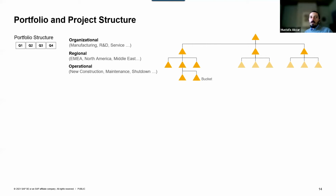If we were to look at a typical portfolio and project structure in the project organization, we have 3 layers. On the top level, we have the portfolio hierarchy. The hierarchy would be cut in different ways. It could be from the viewpoint of the organizational split, like different departments in the organization. If the organization is operating in multiple regions, that would be a hierarchy typically representing those regions.